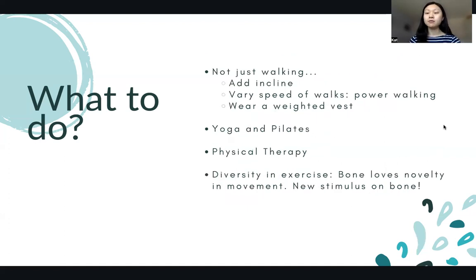Like I said before, if you are a walker like I am and you just really love to walk, walking is just not good enough to strengthen your bones. It's not enough load. So if you are a walker, try to add some incline. So go hiking, try to find a neighborhood that's a little bit more hilly. You could also vary the speed of your walking. So you can even do power walking, or you can wear a weighted vest. So I have a 12-pound weighted vest that I'll wear during my walks.